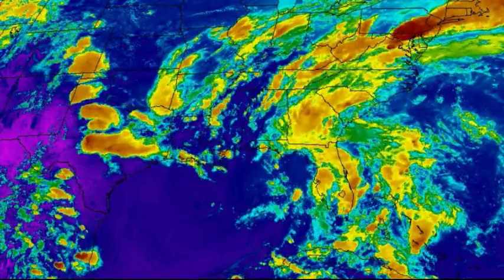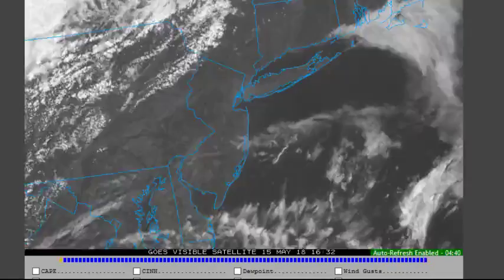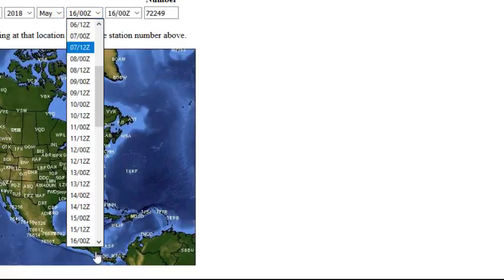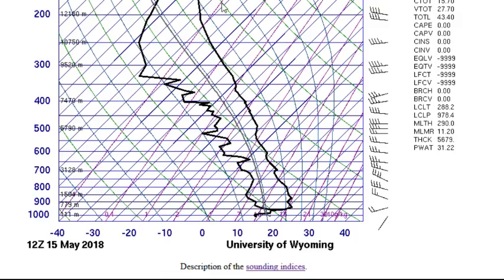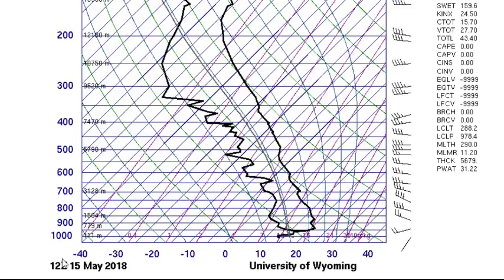All right, we'll go ahead and do a couple quick soundings, and then we'll head into the forecast. I think for today we've got to look at Brookhaven. That's going to be Long Island. Let's go to this morning's sounding. So this is going to be in the New York City area. And this is showing the sounding for this morning, 12Z.